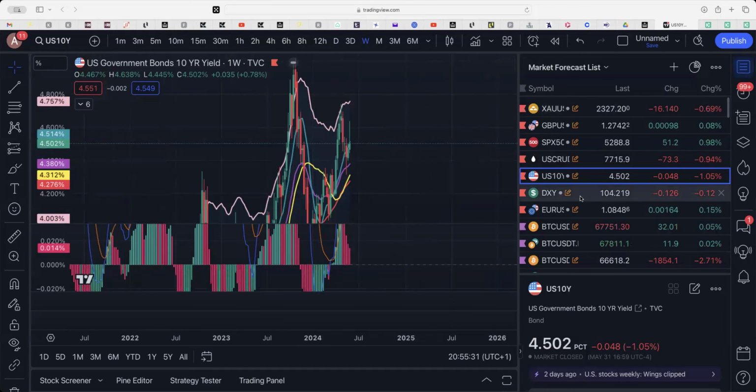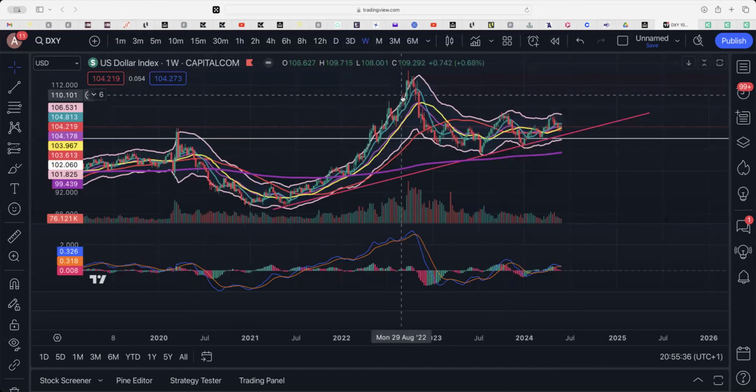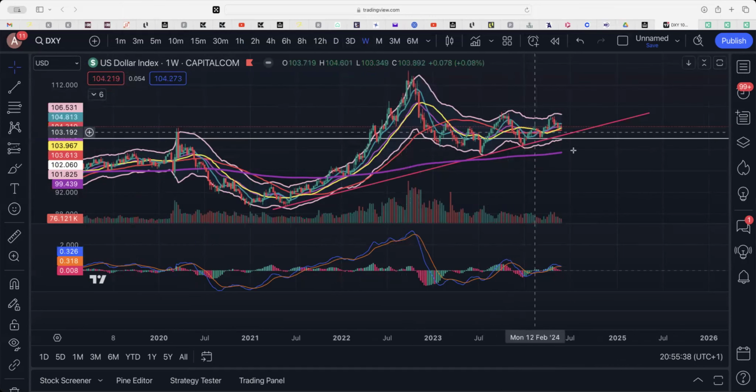And then let's look at the Dixie. On the weekly chart, I do expect the Dixie to rise, not by much, to about the 104.3 area. We've got a beautiful trend line here, and I think ultimately it retests that trend line. But for now, there will be a bounce to 104.30.